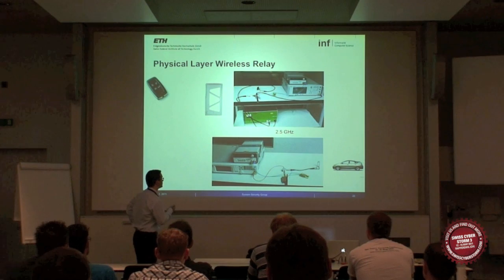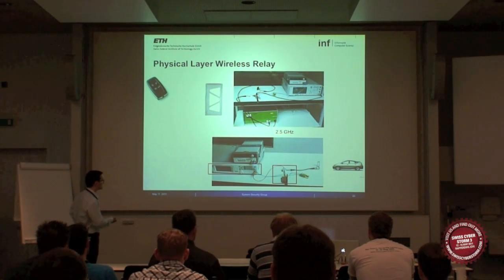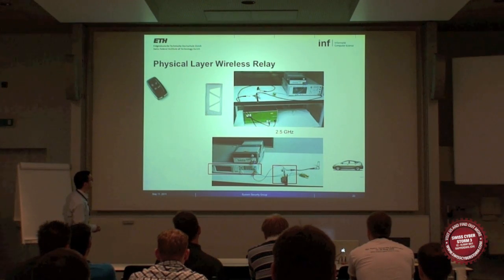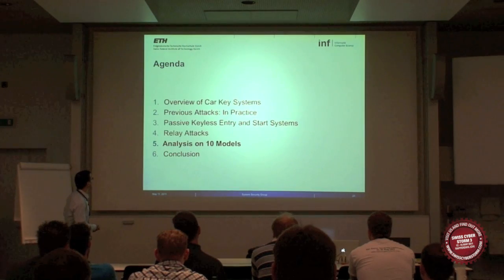So this is one of our prototypes that we played with. I don't want to go into too many details, but here the signal was captured, and we are now building much leaner setups, but I don't have the pictures yet. So we captured the signals, here we did the up conversion to 2.5 gigahertz, here we captured the signal again, we did the down conversion, and that's it. And we established the relay.